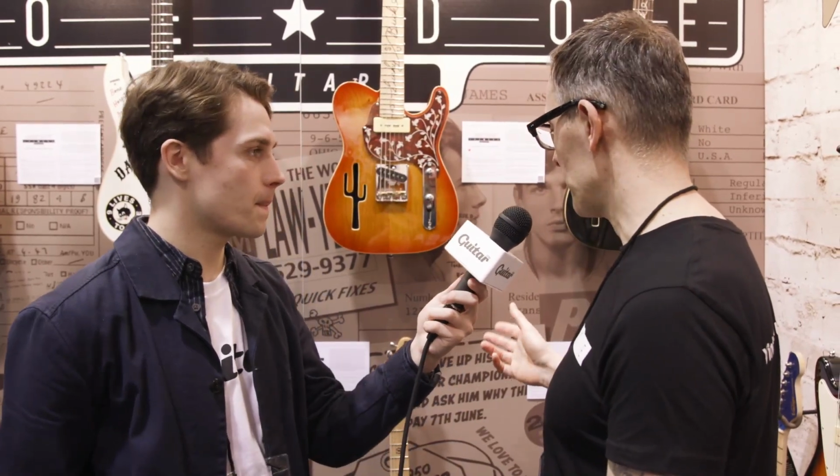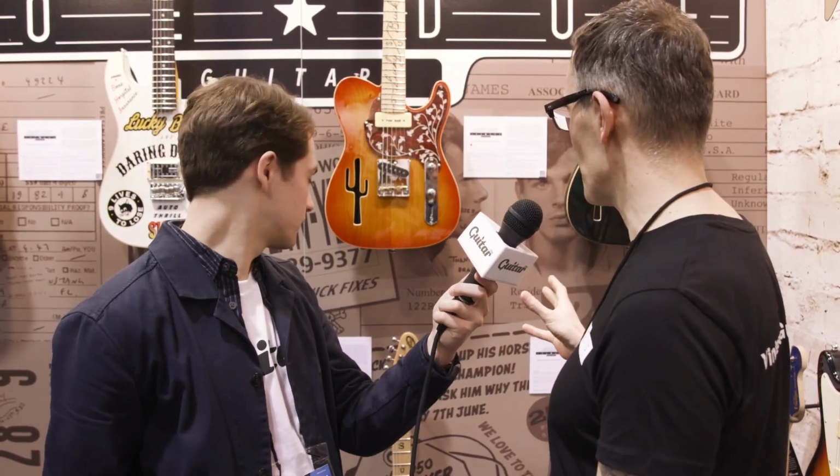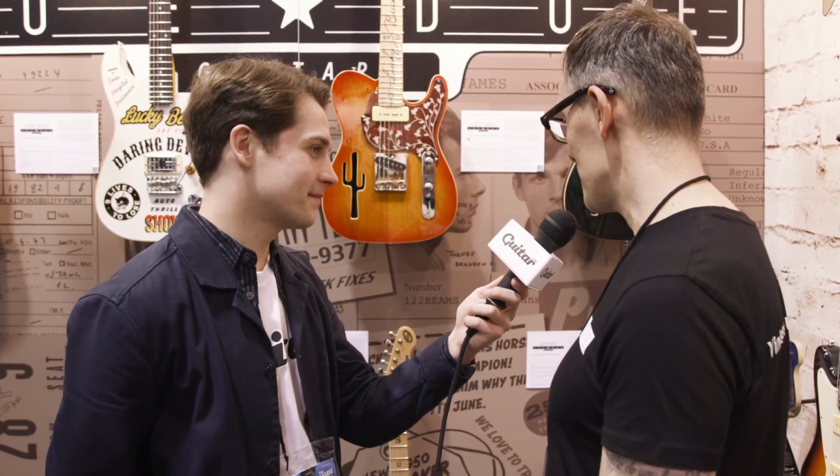So eight models this year. Still doing what I love, which is going into the fine details, telling a story through a guitar as if you kind of know the previous owner of it. And this is what I've come up with. So yeah, let's have a look at two or three, shall we?